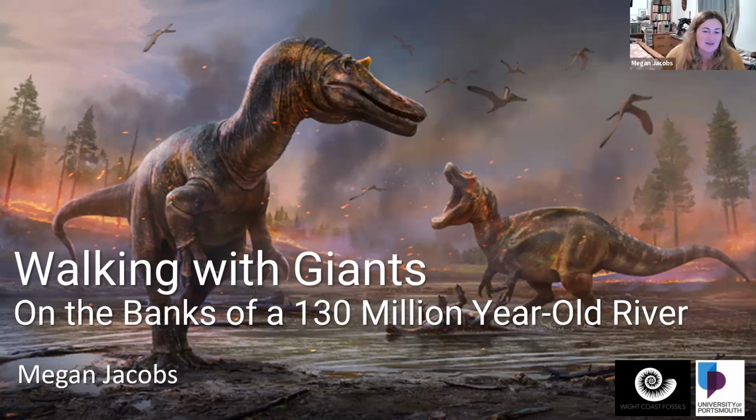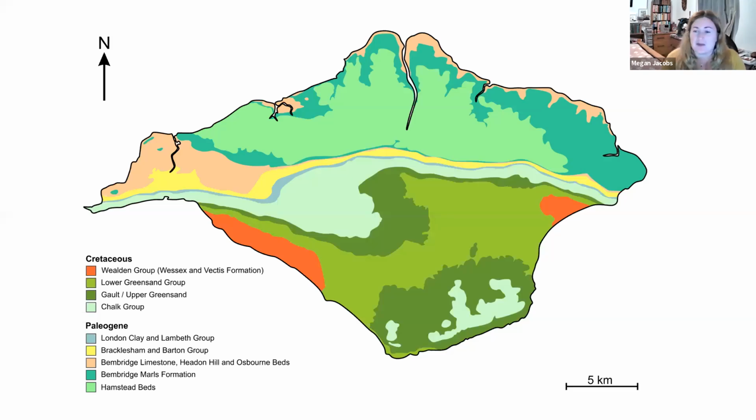Thank you, and thanks for having me, even if I'm hundreds of miles away on the Isle of Wight. Today I'm talking to you about the dinosaurs we have here on the island. So to start off, to give you a bit of context, this is a geological map of the island, and it's quite complex geology. There's been a lot of uplift and folding.